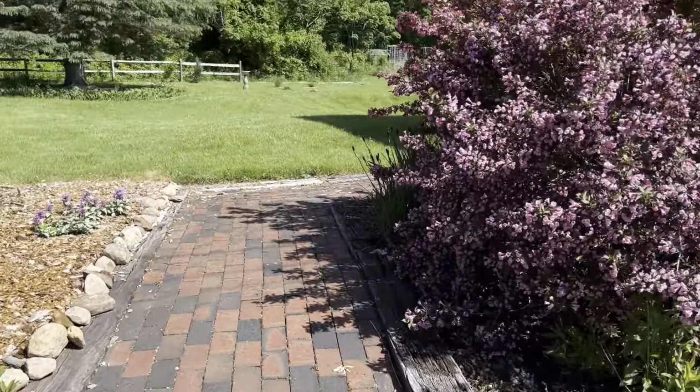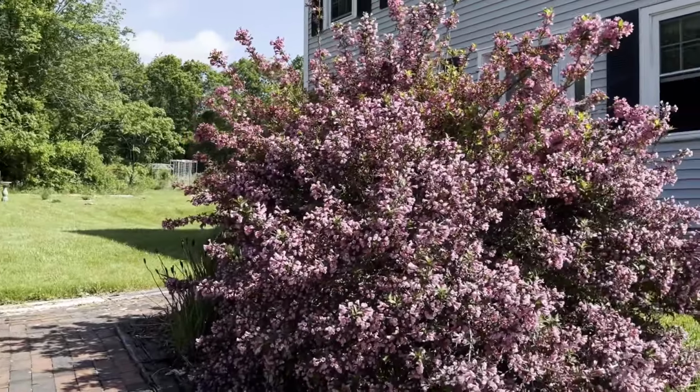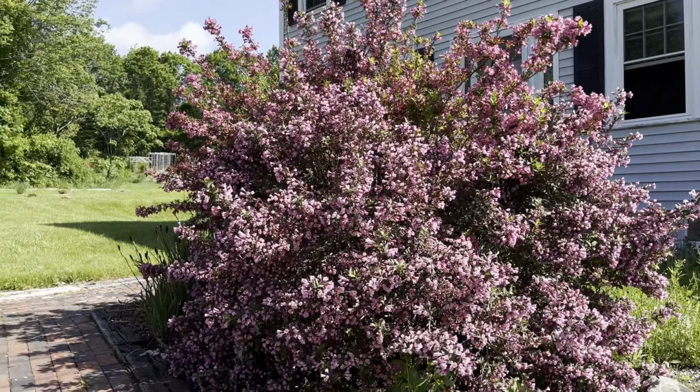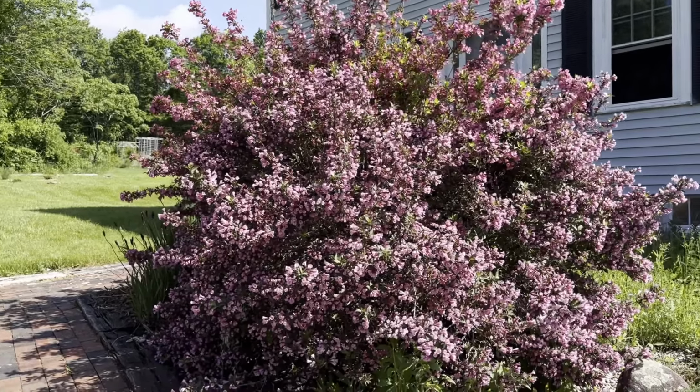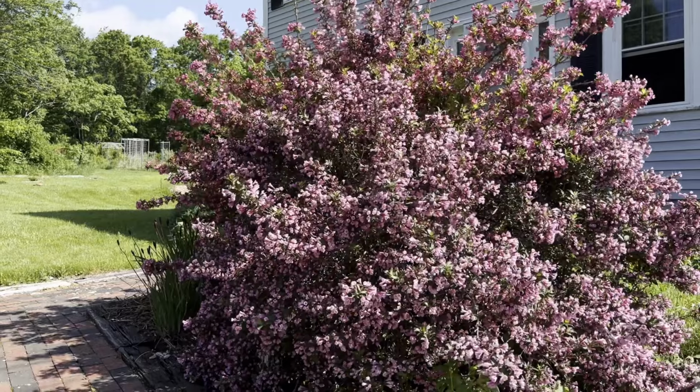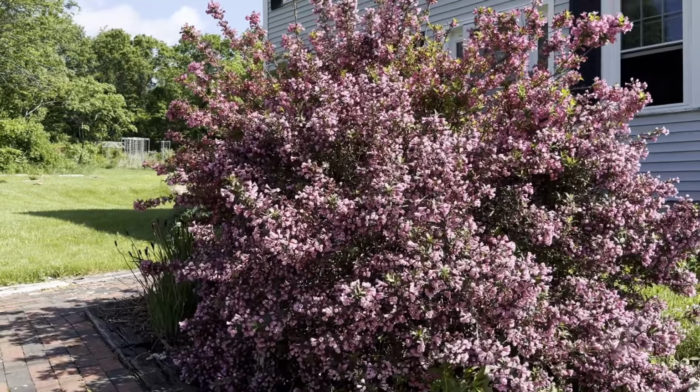And right over here, look at this glorious weigela. These are actually two weigela shrubs. Again, they were here when we bought this property. And let's ignore the weeds behind them. I have a lot of weeding to do, clearly. But anyways, it is glorious.